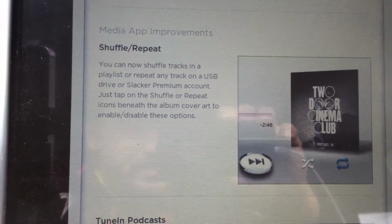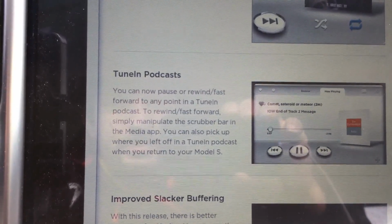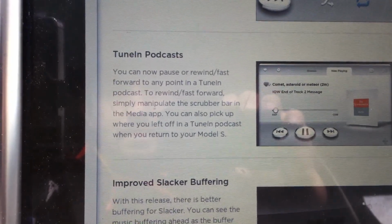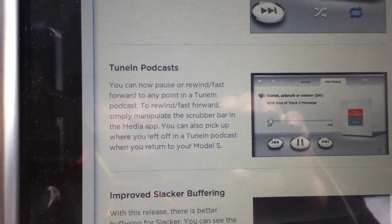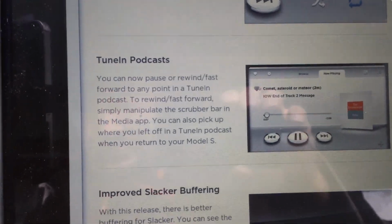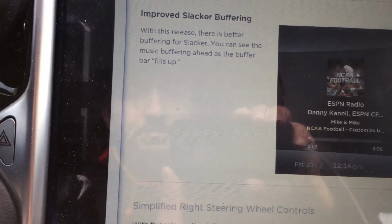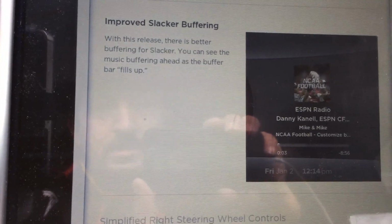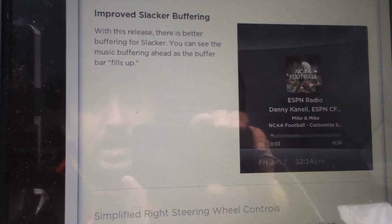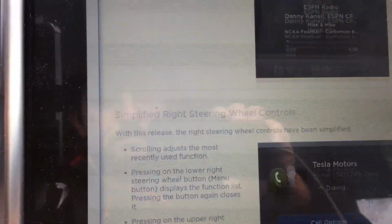Shuffle and repeat. Self-explanatory. Tune-in podcasts. I never even used tune-in. Nothing I ever look for is on it. Now you can pause or rewind, fast forward to any point in a tune-in podcast. To rewind or fast forward, simply manipulate the scrubber bar. Improved Slacker buffering. Slacker's been pretty good for me, but there have been occasions where it's not working quite well. With this release, there's better buffering for Slacker. You can see the music buffering ahead as the buffer bar fills up. That'd be convenient.